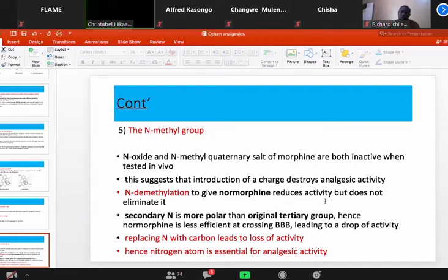activity was actually reduced, but it was not eliminated. So compare that to what happened after you add an oxide group, where the activity is removed completely. But just removing the methyl group, one atom, shows that we need a tertiary amine group to be there, so that the atom can be less polar and hence be able to pass through the blood-brain barrier easily and exert the effect of the compound on the receptors.